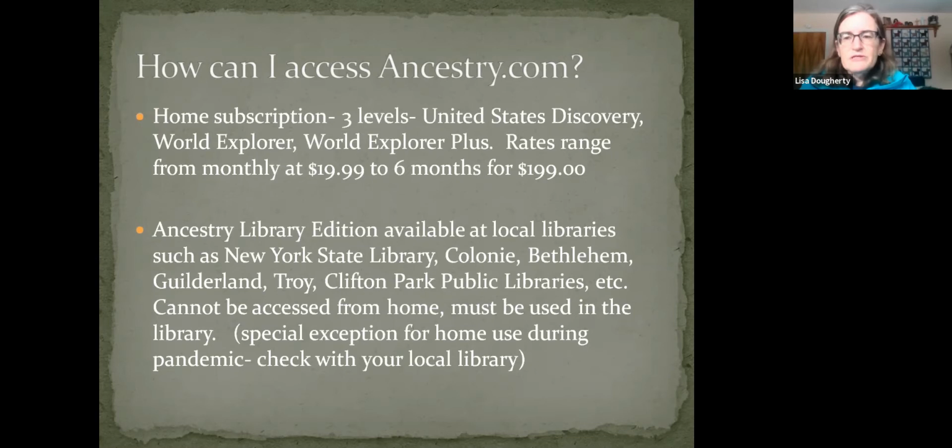Another option is that there is a library edition of Ancestry that is available in our local libraries. And of course, right now, we know that a lot of our local libraries are closed and they're not accessible, but some of them are offering Ancestry remotely from home. You would have to check with the library that you have a card with to see if they are offering at-home access to their subscription. Others, I know sometimes you can go to their parking lots and use their Wi-Fi, and you can get on their subscription in that way as well. So just definitely check with whatever library you are using locally that you have a card with to see if they are offering the library edition access during the pandemic.